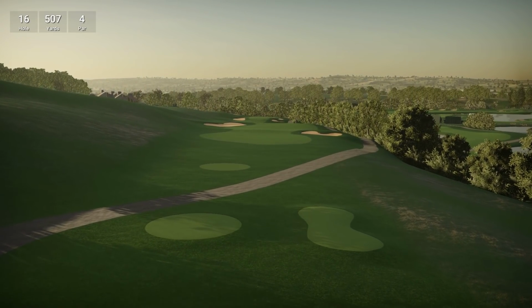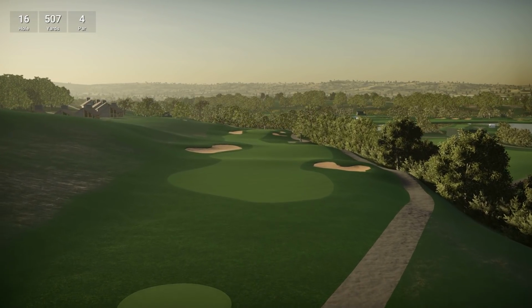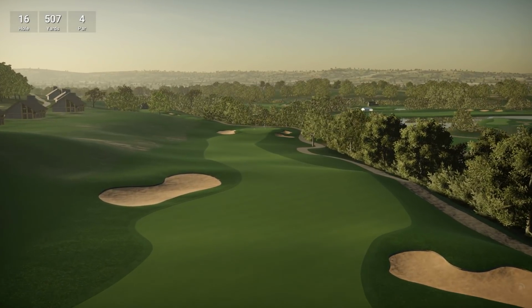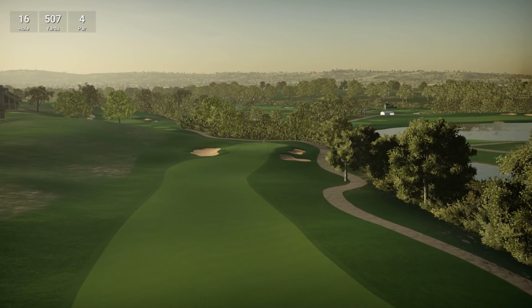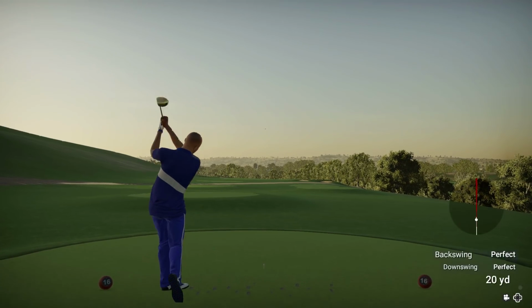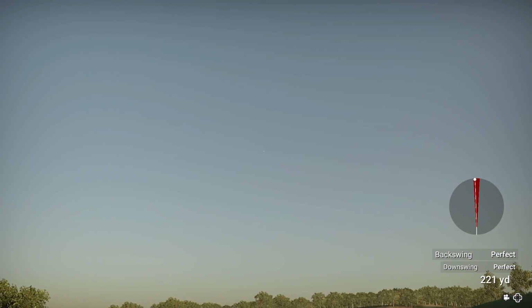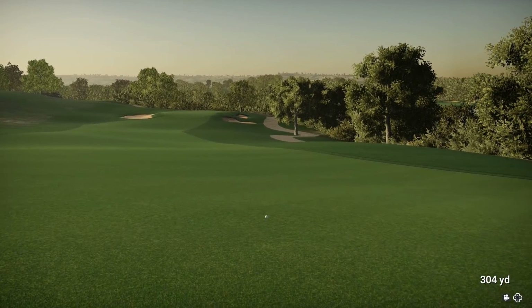Okay, what's this? Hole 16, 507 yards, par 4. So it's quite a lengthy par 4, this one. Yeah, he's done a stunning job on this. Really nice. Plenty of room down there. A little bit of draw, it should be fine. Just over 300 yards.